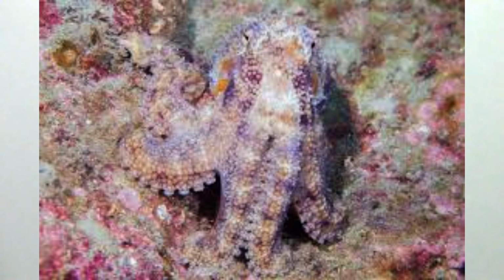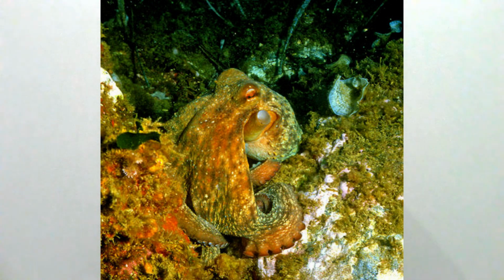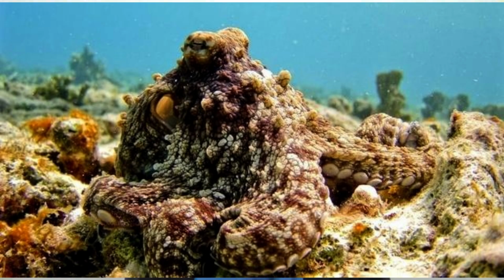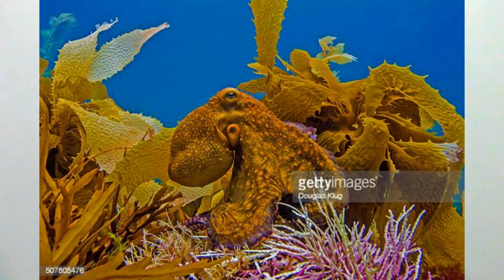Okay, if that didn't blow your mind, let me try octopus eye fact number 3. Cephalopods are known for their amazing, colorful camouflage. Look at these images. What we see here is that the octopus is matching all these different beautiful, colorful coral landscapes around it to provide great camouflage and the ability to hide. But here's the catch. As far as we can tell, octopuses and other cephalopods are completely colorblind.